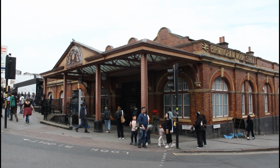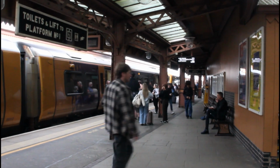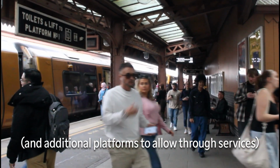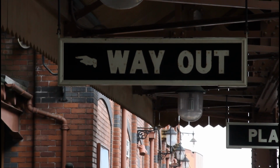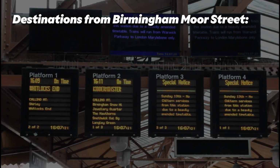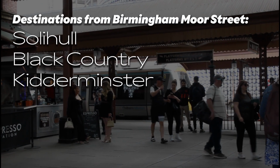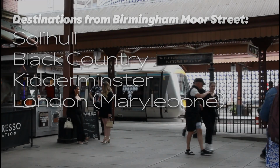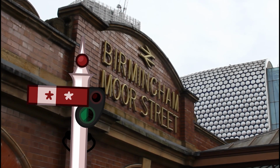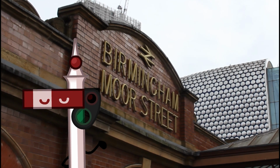The station building, concourse and bay platforms have remained almost entirely unchanged since the early 1900s, apart from some slight refurbishing here and there. And it all has this really old-fashioned vibe, which I really dig. Birmingham New Street serves local railway services to Solihull, the Black Country and Kidderminster, as well as Chiltern Railway services to London Marylebone. So there's quite a few choices for where to go from here. This station is a fascinating bit of rail infrastructure and almost a complete opposite of Birmingham New Street's grand modern look.